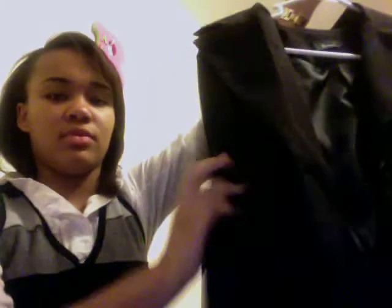I also have this black blazer. And I really like this detail. I don't know how you can see it, but okay, you can see it better. It has that little part right there that I think makes it have a more tailored fit. Because it's black, you can't really see the details, which is really bothering me right now. Ugh, you see that sit on my face?